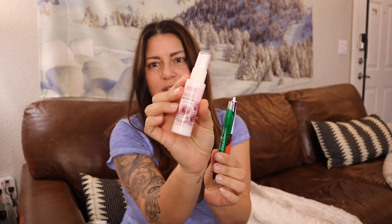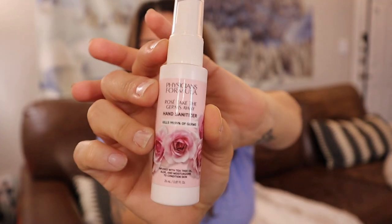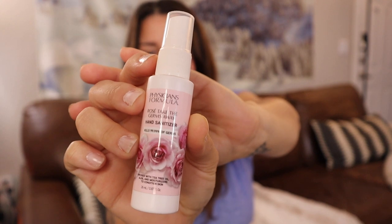All right, let's get through my purse. In one of the reach-in pockets, I just have this cute little Physician's Formula hand sanitizer spray that smells so good, y'all. Smells like roses. This was about $3, and I figured I can always find something else to refill this with.